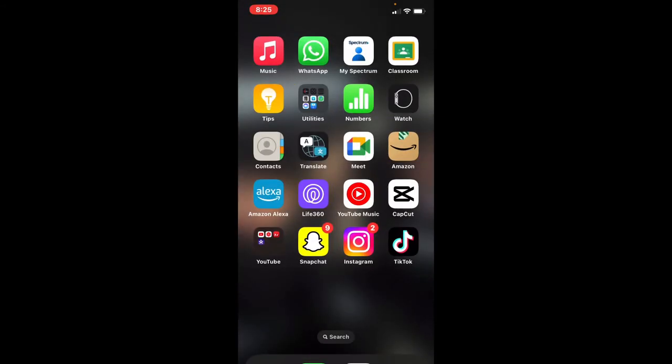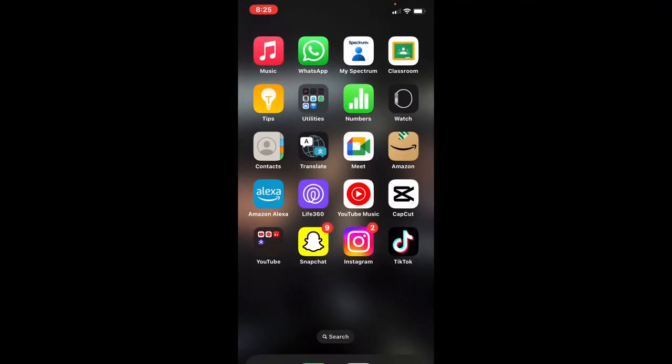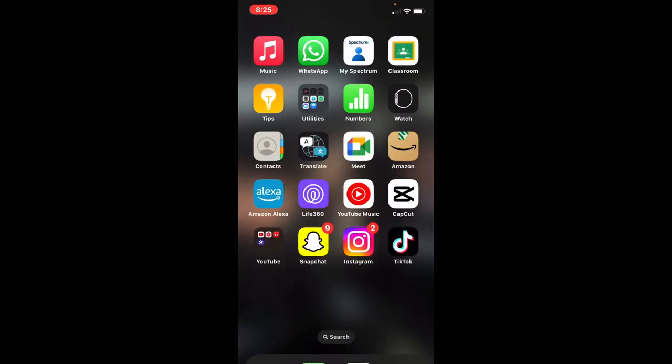And then YouTube Music, I just use it to listen to music because I'm a fan of music. And then Google Meet, I use it just to call my friends who don't have iPhones and stuff. And then my Amazon Alexa, I just have it to control my Alexa. And then WhatsApp, it's just a chatting app. I use it with my family and stuff because we don't usually text on normal text. And then Life 360, I have to have it because of my parents.